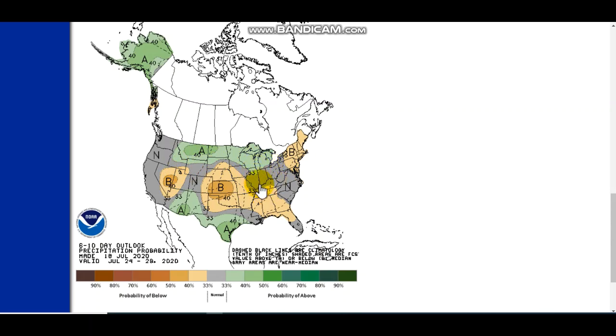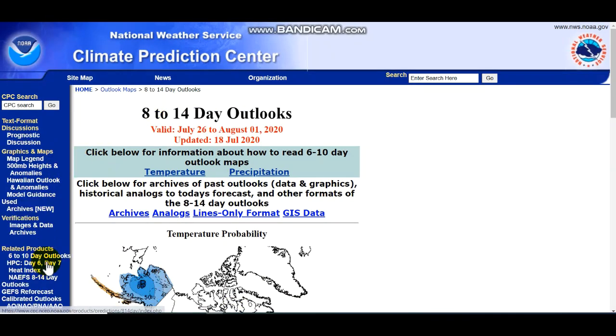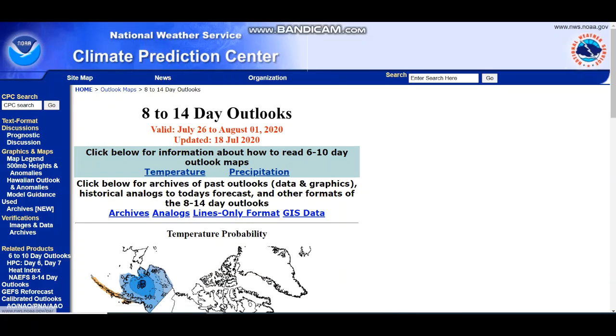You can see pockets of below and above. Generally, the above is going to stay towards the north, as that's where a lot of the storms are originating from. And you can see that in the 8 to 14 day outlook, the trend continues, with above average conditions occurring generally across much of the Midwest and the Northeast and Upper Plains. Well, the drier weather stays to the southern Plains and Four Corners area.